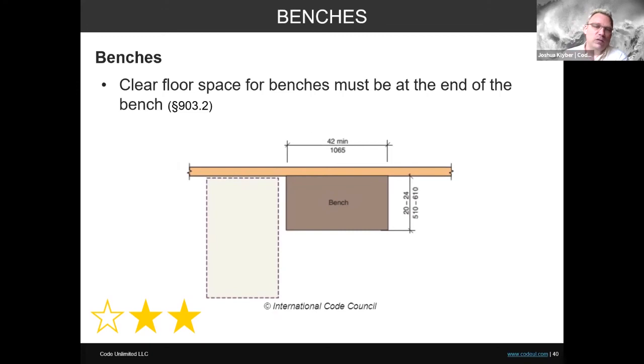But the clear floor space has to be located in this configuration at the end of the bench, not in front of the bench, because this is how people in wheelchairs will be able to most easily transfer onto that bench.